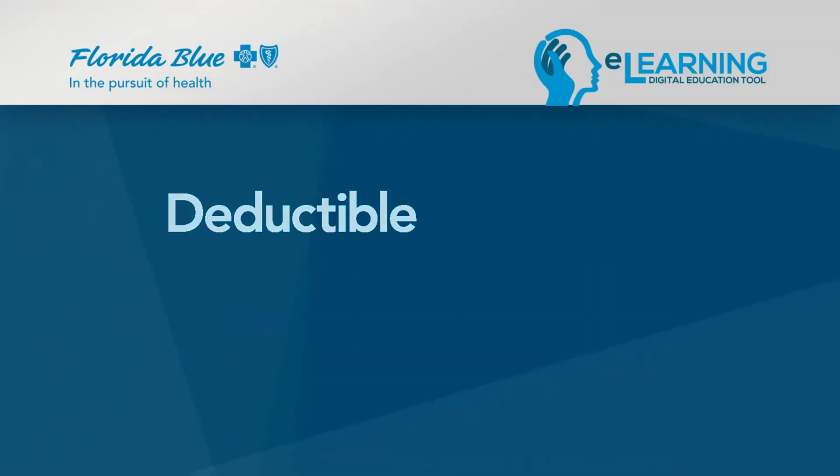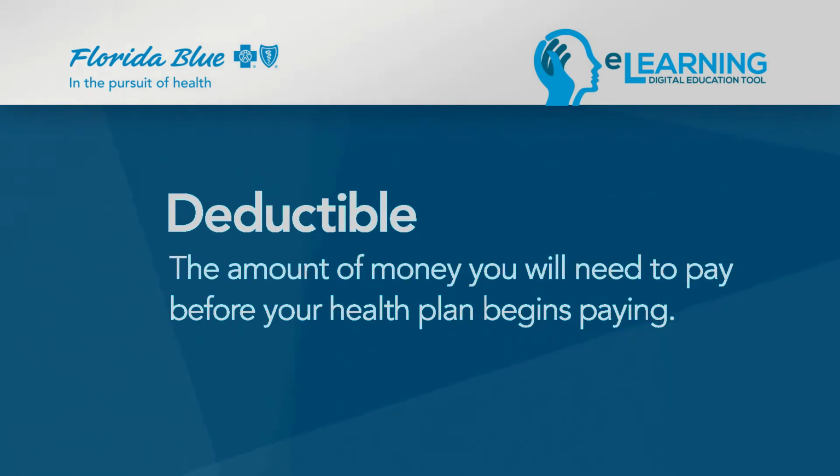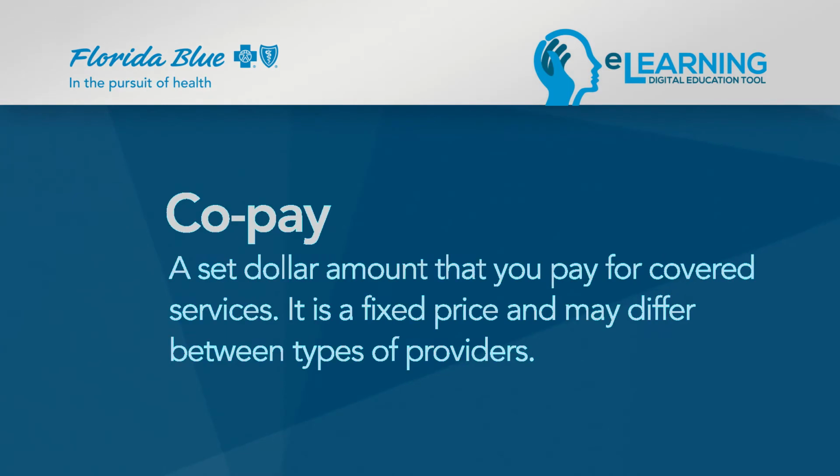A deductible is the amount of money you will need to pay before your health plan begins paying. A copay is a set dollar amount that you pay for covered services. It is a fixed price and may differ between types of providers.